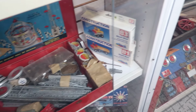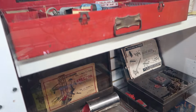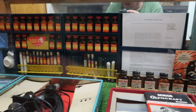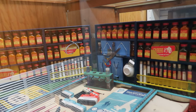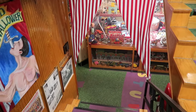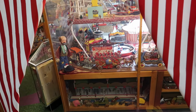We have Erector sets where kids could make their own wild creations. You can make your own circus. Some old science kits down here. Microscope sets. Back when kids could be trusted with just a big box full of dangerous chemicals. Heading downstairs into what appears to be the circus room.